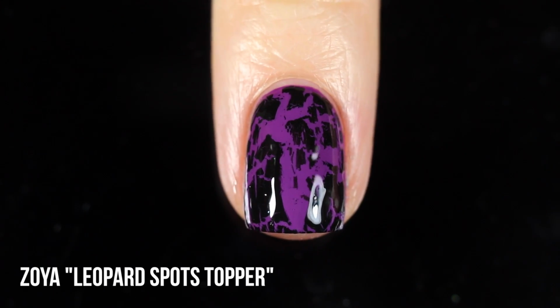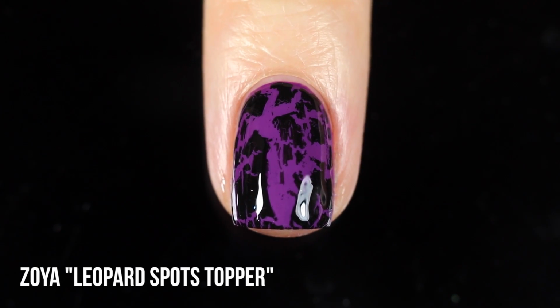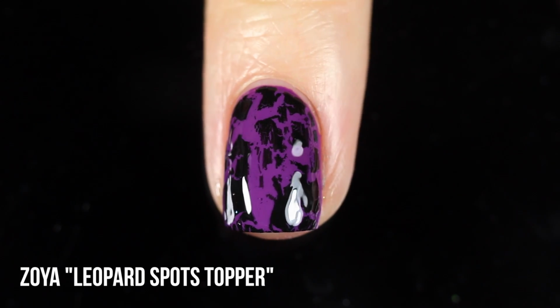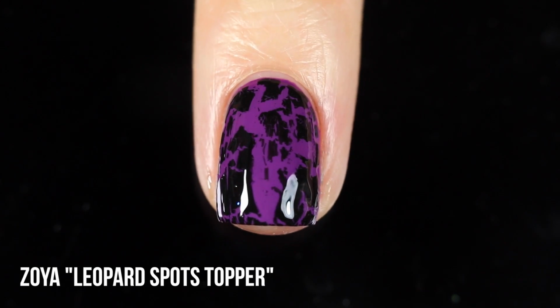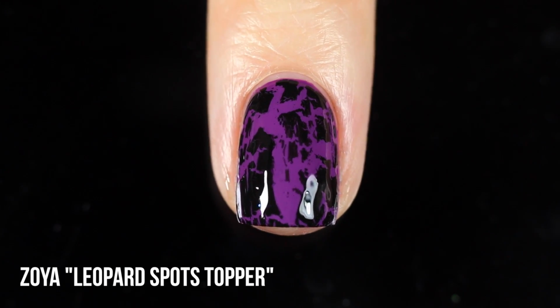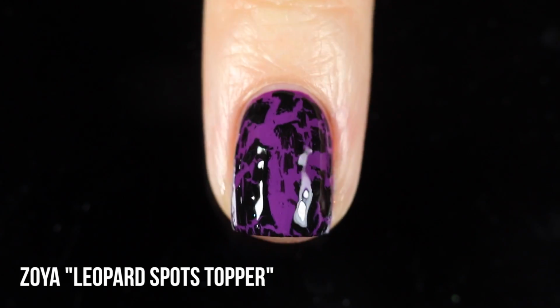But I always add top coat just to smooth everything out, and I think it's so fun and different and weird. I feel like it would be cool for nail art, but I don't think I've ever done nail art with crackle nail polish. Maybe I should try. A lot of people don't like crackle, so I understand why they wouldn't do more of these, but I really hope that eventually they will be back.